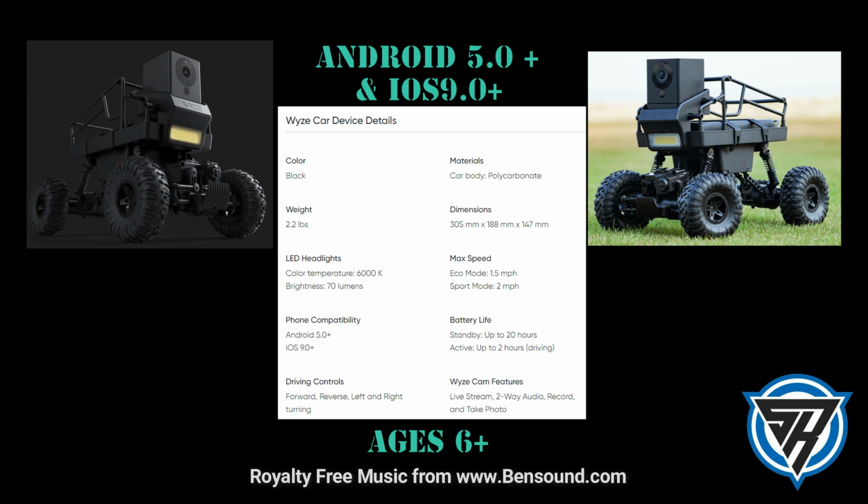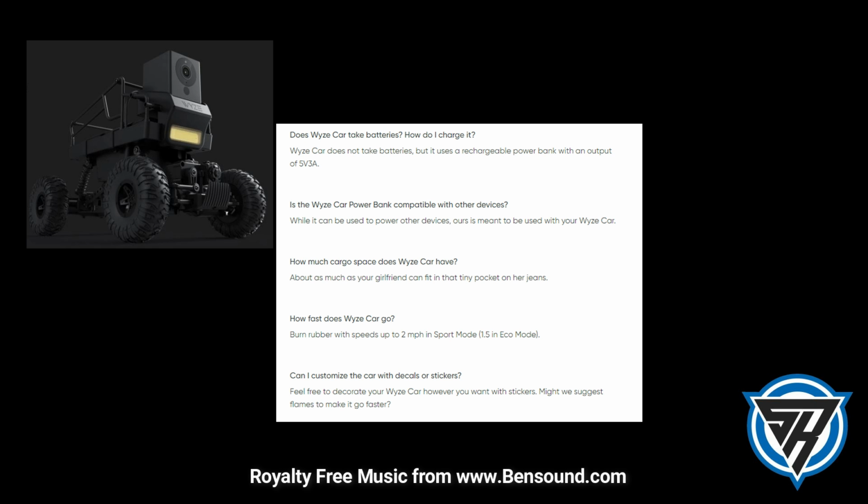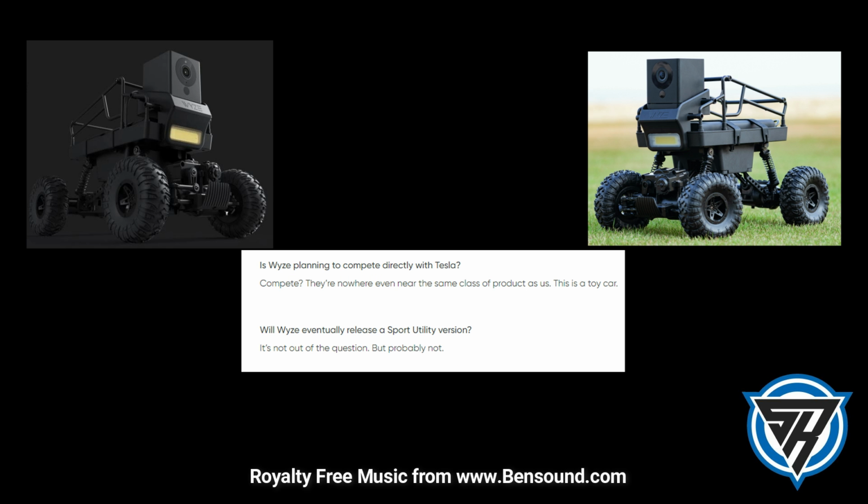The mobile app remote control is intuitive and works with both Android 5.0 and higher and iOS 9 and higher. So you can control your Wyze Car from the safety of your favorite couch or chair and live stream your missions, or use the two-way audio, record videos, or take pictures, all from the onboard controls in the app. And it's rated for kids 6 and above, so it's fun for the whole family.